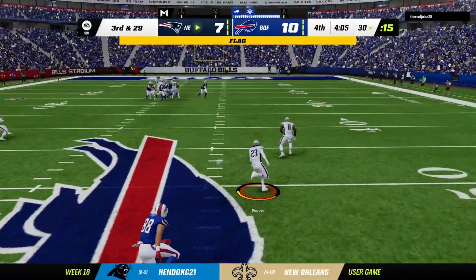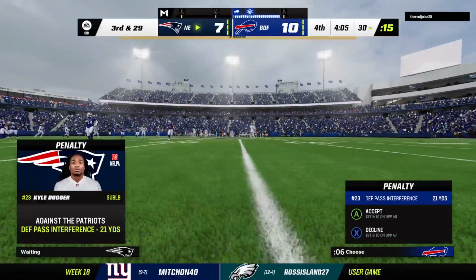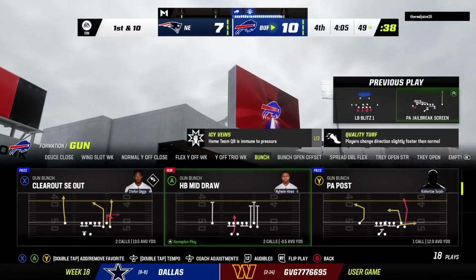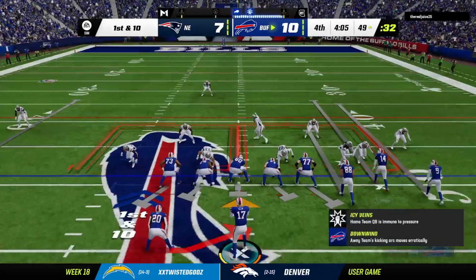Now look at this. They get the turnover they needed. It's intercepted. It's Kyler Duggar who picks it. They've done a good job on these receivers, pretty much held them in check, and they're a little too close for comfort. And you're always looking for a play to get you going, right? You're looking for someone to make one.